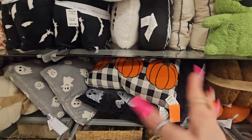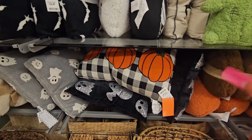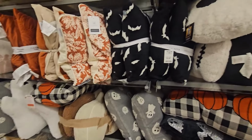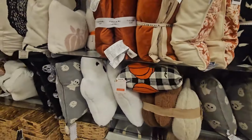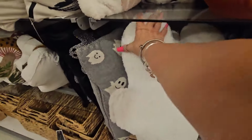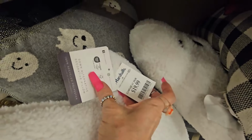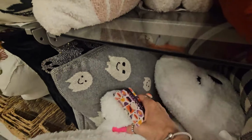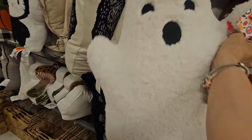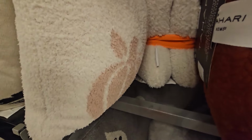I also found these other pillows, like with the pumpkin. They have the ghost in black and silver, gray and white ghost. They have like pumpkin, like I think it's a pack of three pumpkins, which is really, really pretty. They have obviously the orange pillows, traditional. They have this humongous ghost for $19.99. They have a lot of choices, like you could pick a lot of pillows. Mira que lindo, boo. But yeah, so you could pick and choose which one you like.